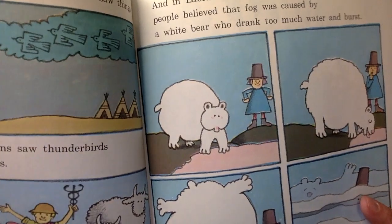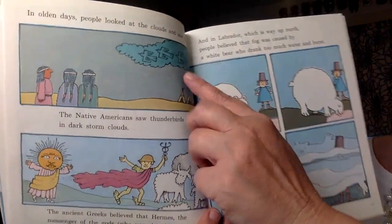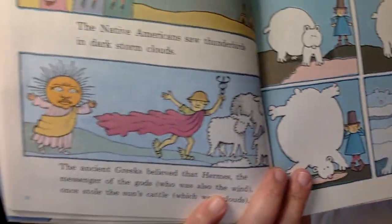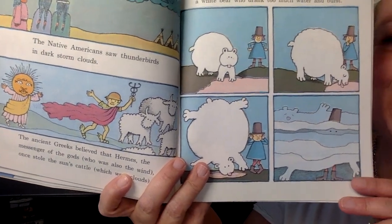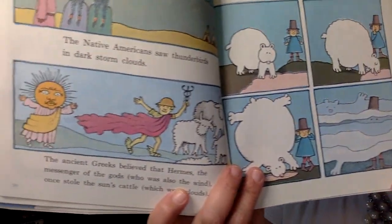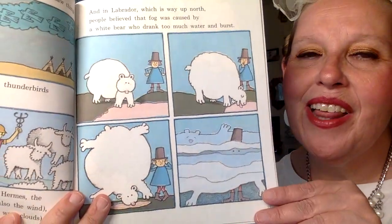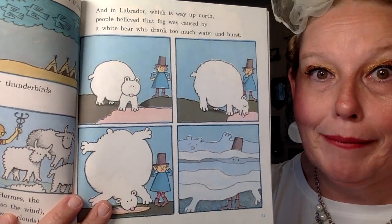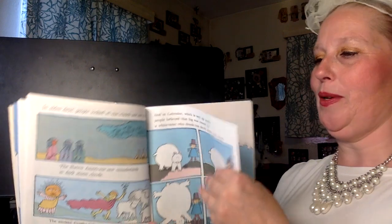So we could see that clouds have always been something that people have paid attention to. The Native Americans saw thunderbirds in storm clouds. The Greeks made up stories about the wind stealing the clouds, the sheep from the sun. And in Labrador, they believe that fog comes from a bear that drank too much and exploded. Wow. So many things to think about.